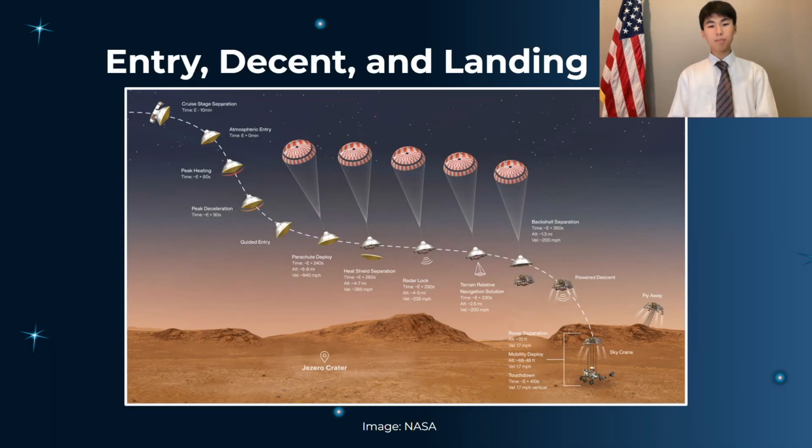What is perhaps the most important part of the mission is landing the rover. The rover uses the same landing procedures as the Perseverance and Curiosity rovers. It follows a 3-step process called entry, descent, and landing, where after entering the Martian atmosphere, it deploys a supersonic parachute to slow its descent.